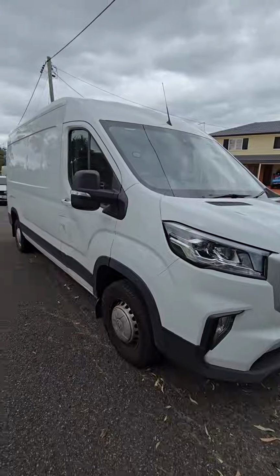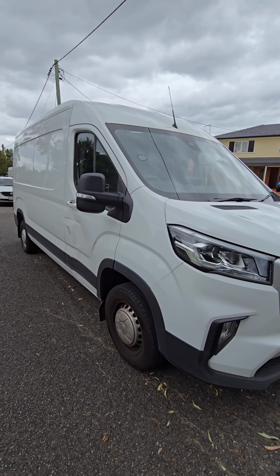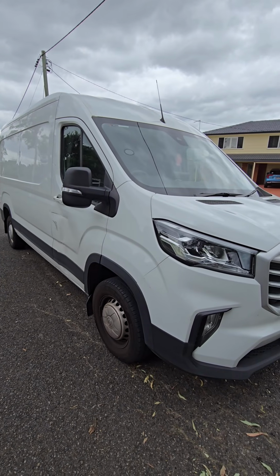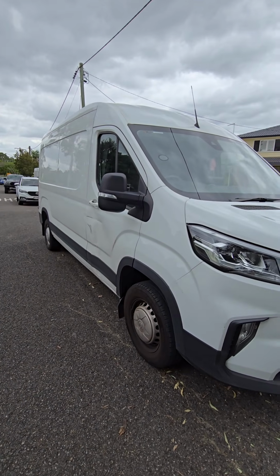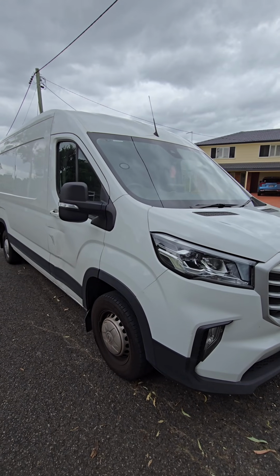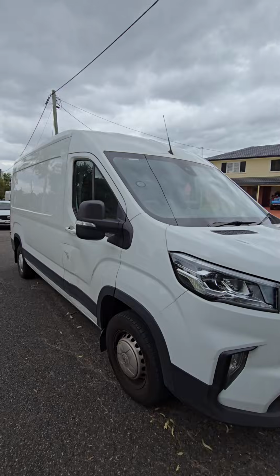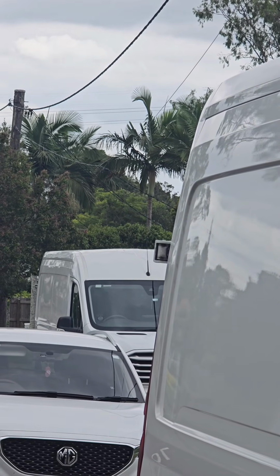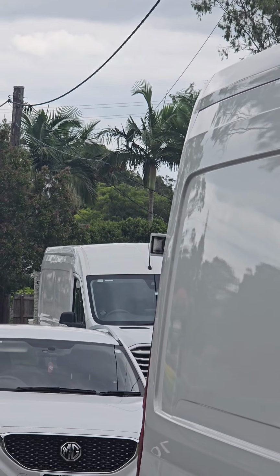So everything else on this van's pretty good. It's only got 44,000 kilometers, so you wouldn't expect too much. Tyres are probably getting a bit average, but everything else seems pretty good. Brakes are good, suspension's good, there's no leaks, no other issues that we need to report on, no cracks on the windscreen, anything like that. So other than that, he's got another one over there, so I've got to do the exact same thing, so we'll do that one.